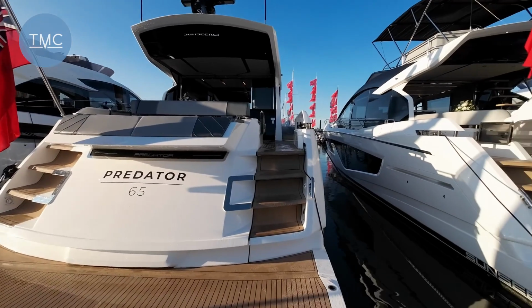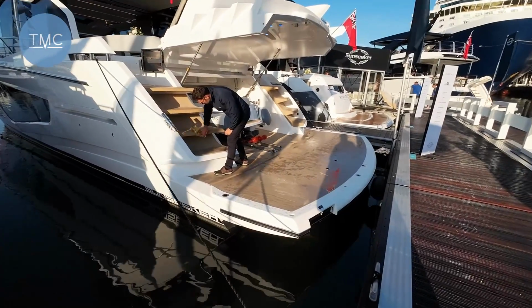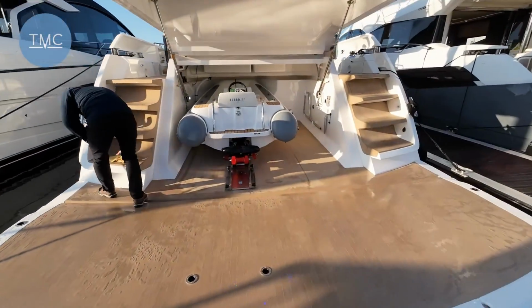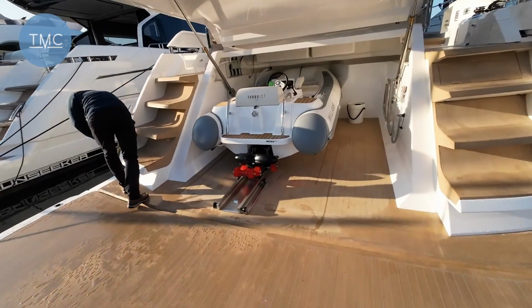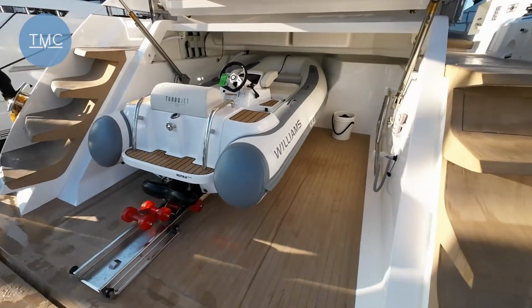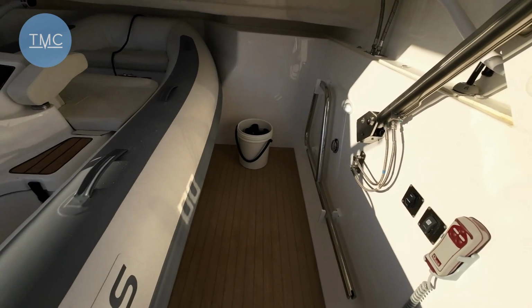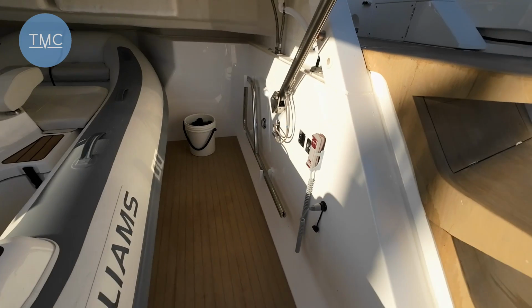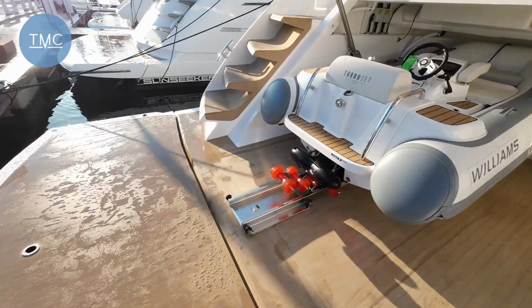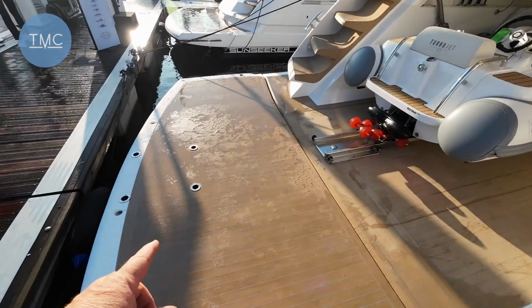What I will do is I'll show you the garage area, because on this 65 Sport Yacht it's the same garage area as the Predator, and it's open, so it gives us a good chance to have a quick look here. So it's a huge space, huge garage. You can see here this has got a Williams Turbojet 325 in there, and there's still space around the side here for your paddle boards and other bits and pieces and all the toys that go with it. And with this high-low platform arrangement as well, you can have your Williams jet tender in there, and you can have your jet ski out here.